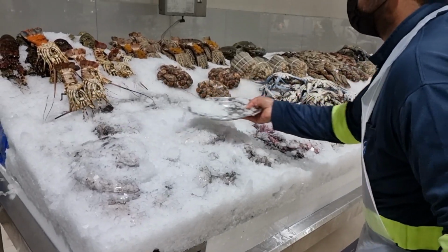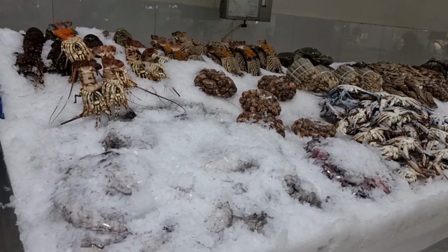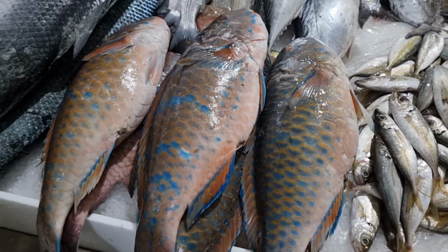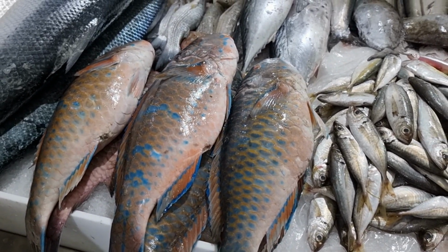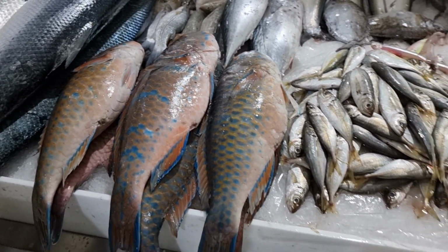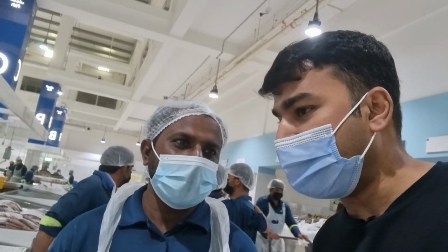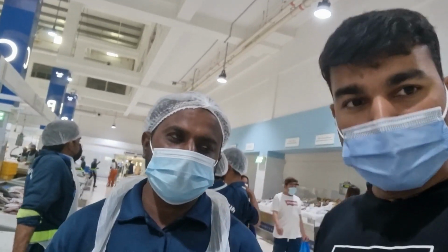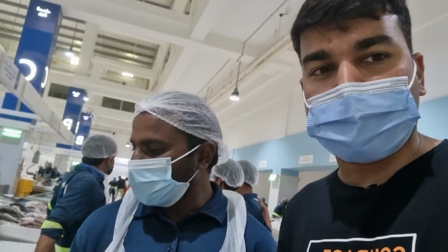I like how they periodically put ice over it just to maintain the freshness of it. This fish here is called the parrot fish, and most of the vendors here are very kind and helpful to actually tell you the names of the fishes also. Like my brother here. So if you guys are also coming, make sure to visit his stall. Aapka naam bhaiya? Nadim. Nadim. Yes. So make sure to visit Nadim also and his stall. He's got a really good variety of fish here.